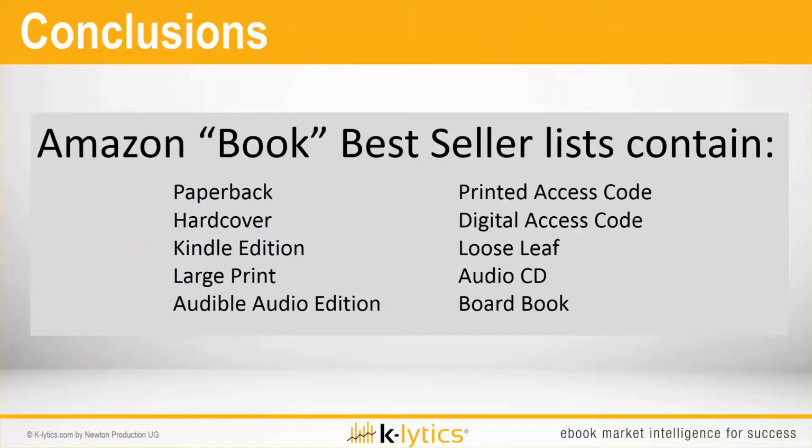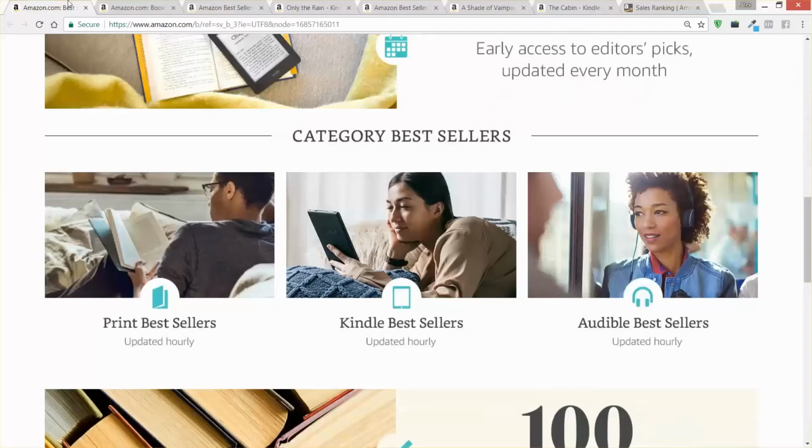So I will certainly keep monitoring these numbers, and I look forward to discussing with you how you view these numbers. In conclusion, so far, the Amazon book bestseller lists contain paperback, hardcover, Kindle edition, large print, Audible audio edition, and other more exotic formats. So not just print, as many people believe, and what you could infer from clicking on this picture here, print bestsellers, when you are on the bestseller page on Amazon.